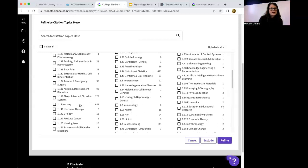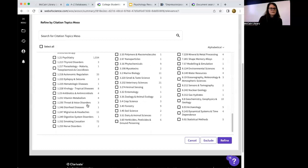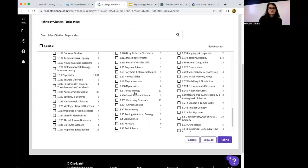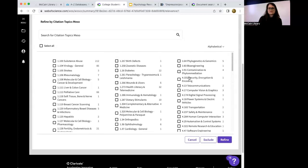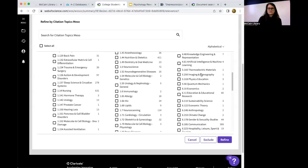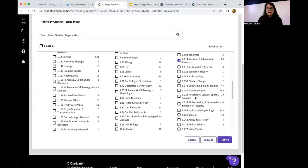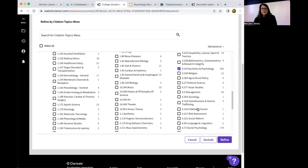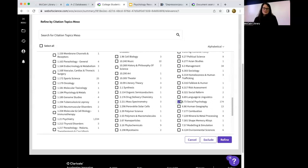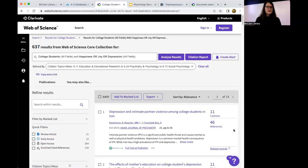And I was hoping to see if there's something more behavioral. Well, here's education research. That might be one thing that I'd narrow it down to. I definitely want it to be the psychiatry and psychology. So you can see that I can get rid of a lot of these other ones. This is what I was looking for, social psychology. So this can help you narrow and refine your search. And so we went from 5,000 down to this 637.